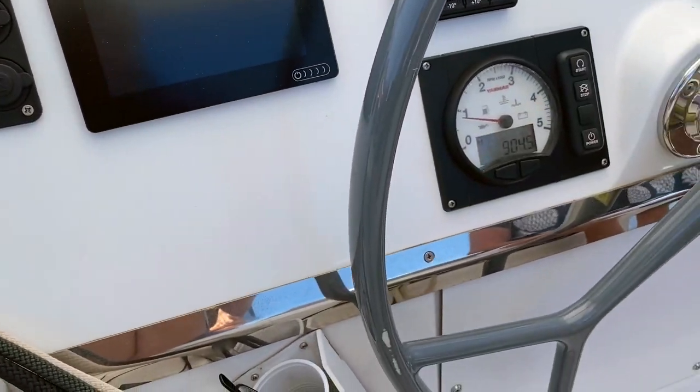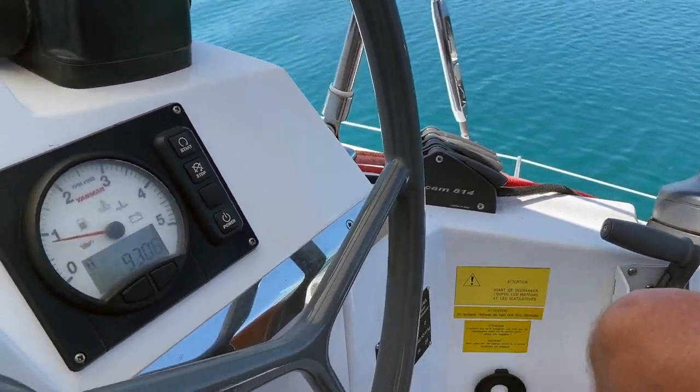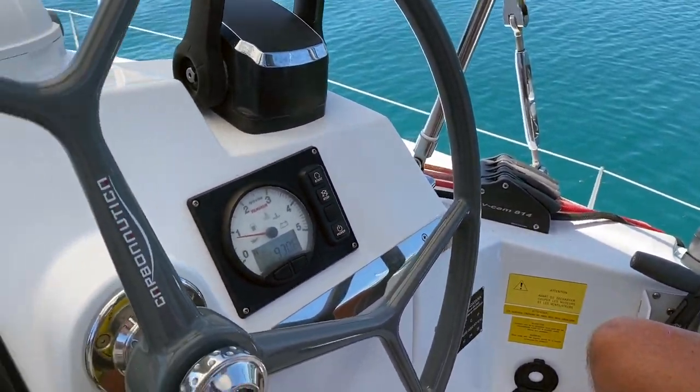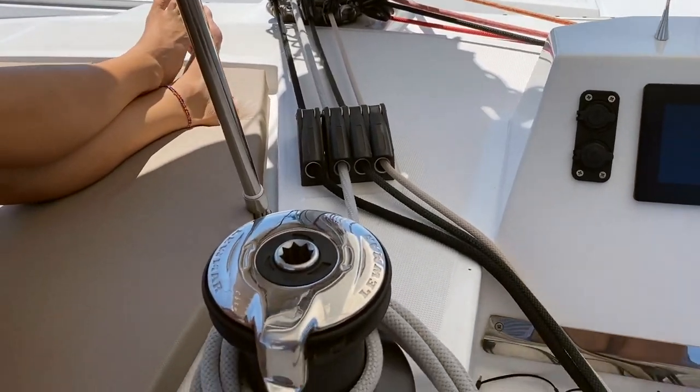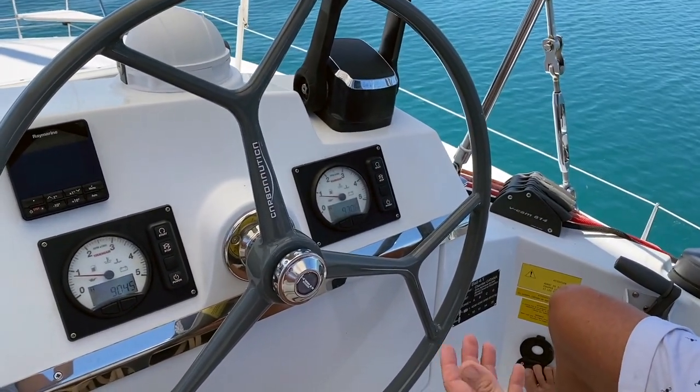This is an electric winch on this side. It's quite simple with this electric winch. You just have it to run, and we run everything from the main across this winch and then back to the electric winch. Everything can run off the electric winch, which makes it very simple.